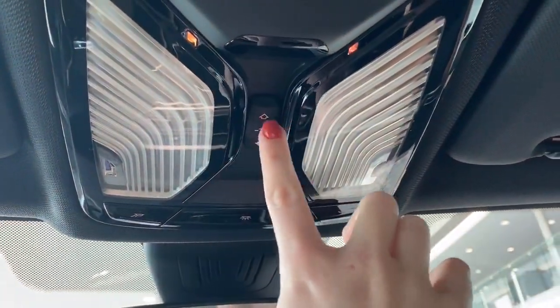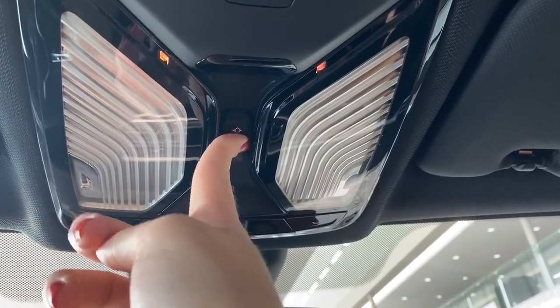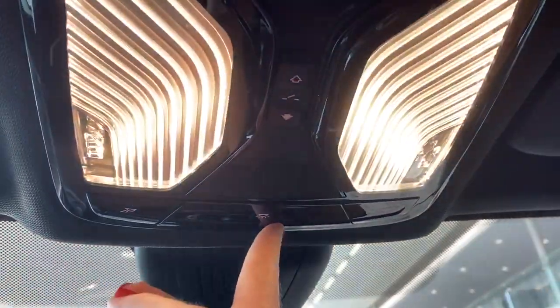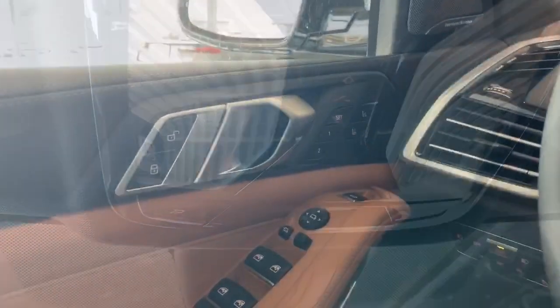And then if you wanted to vent the glass, just push this straight up and it'll vent it. Push again and it'll close. These buttons here are your lights. So this one turns them both on, or you can do left or right.